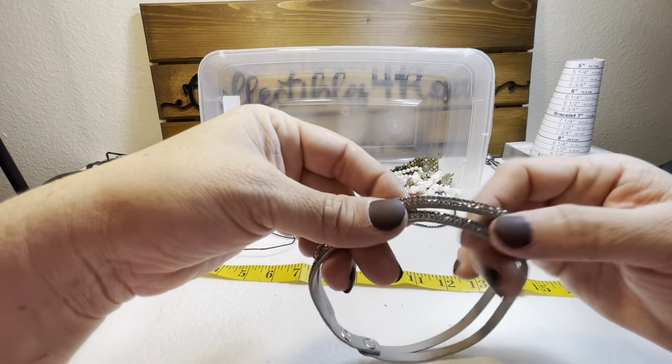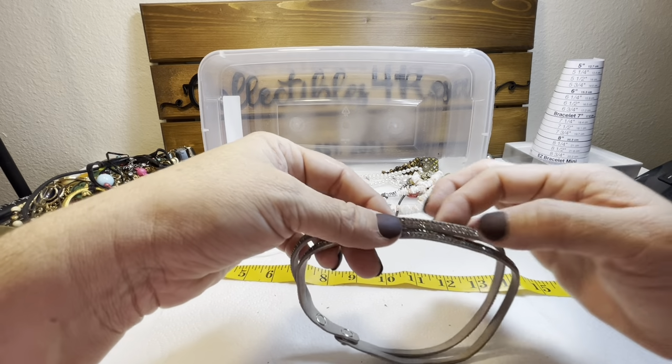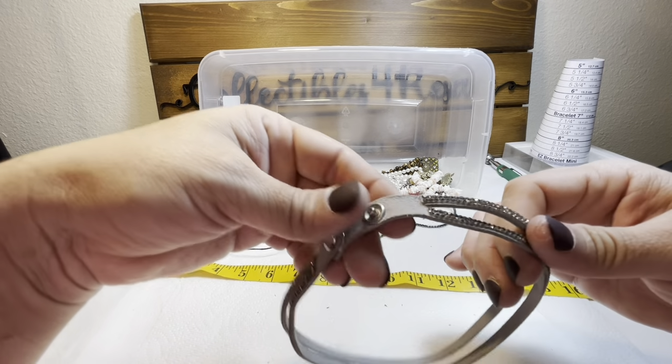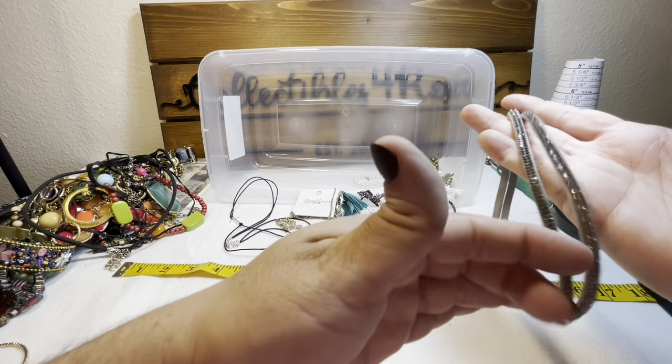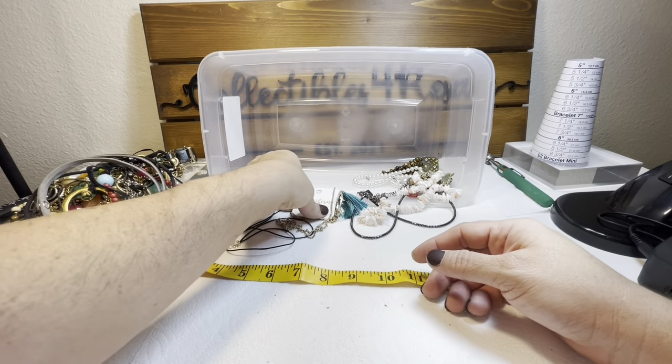A dollar, it's gray, it's like fabric, and then it has all these little stones. It looks like everything's there. It's got a big clear stone there. Yeah, it looks good. A dollar on that.